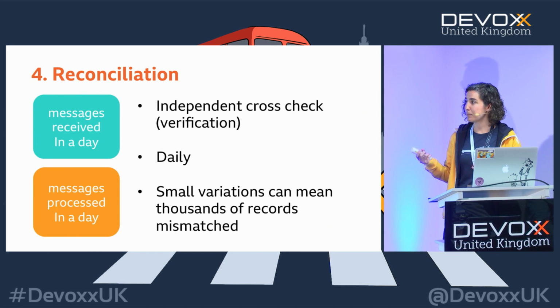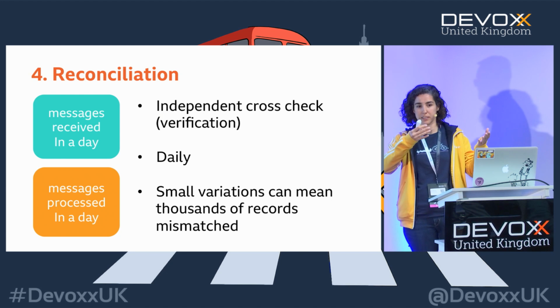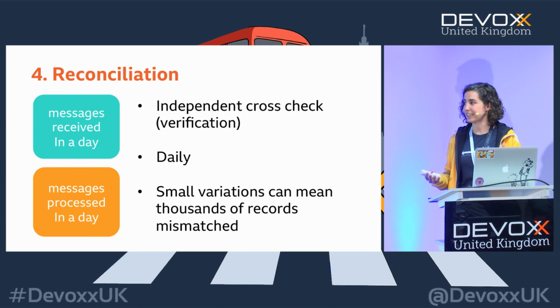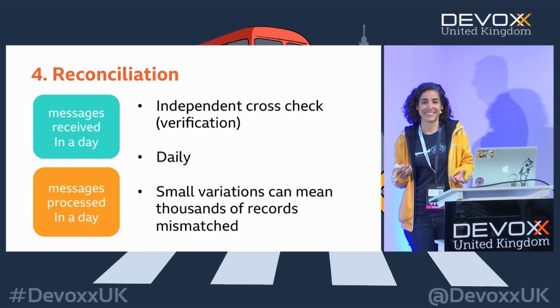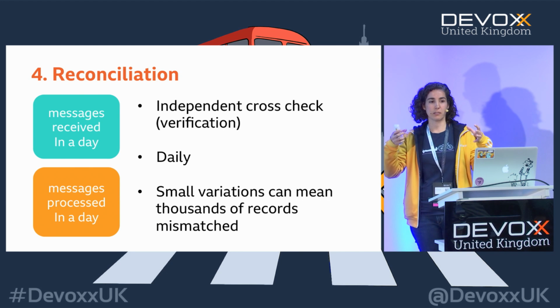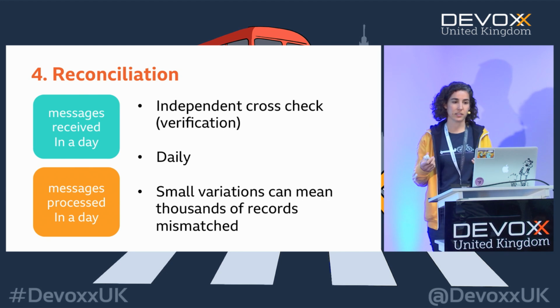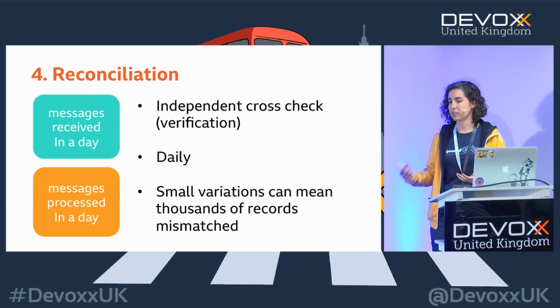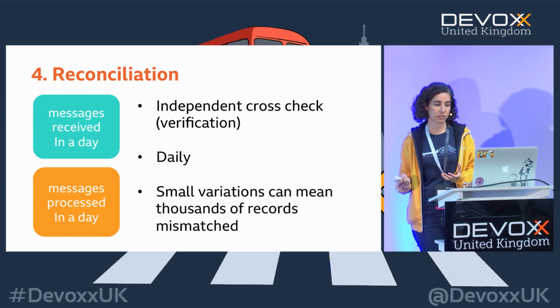It's an independent cross-check, so we count how many messages we did receive the previous day, how many messages we processed that day, and see if those things match. It sounds very simple, but it actually tells us a lot, because there may be small rates of errors that, when you look at them on a global scale, could mean thousands of records that have not been pushed through your pipeline, and this could be affecting your systems downstream.